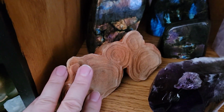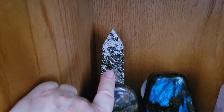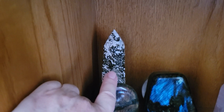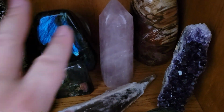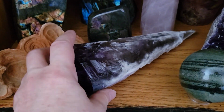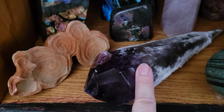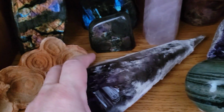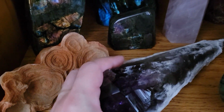Stromatolite, grounding. Ocean jasper connects with the ocean, the currents, movement, that kind of thing. Rose quartz, heart chakra, unconditional love vibe. The celestial bahia, amethyst, point, wand, scepter, or dragon tooth, dragon's teeth. That's what some of them are called. They're huge. I think this weighs close to a couple pounds anyway, 3 to 5.